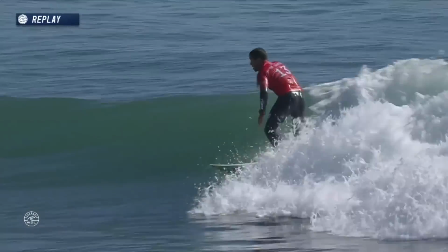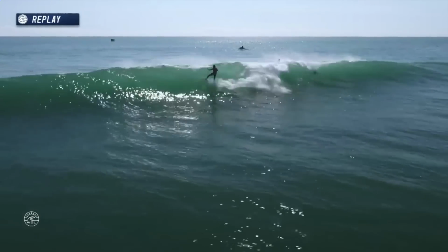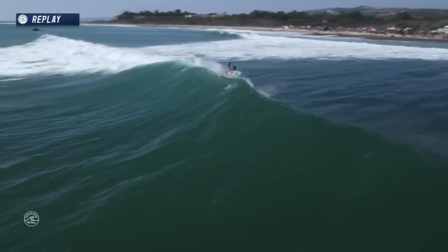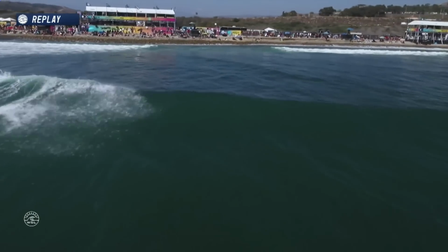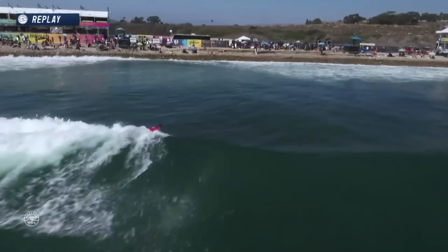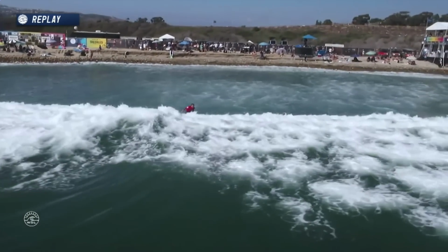And I think that this is a performance that he needed to put up in this round to start establishing himself as someone to take the win here. There's been such great performances by the front runners, John and Jordy, even Seabass in this heat, that he's been sitting there kind of underneath the radar, but now knowing full well that early momentum in this heat has put him in good position. And look at the score that's just posted for him.